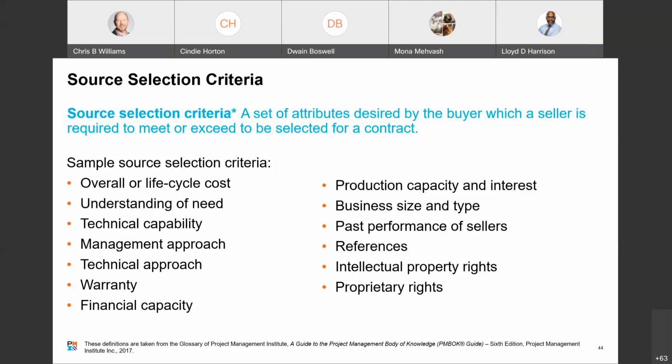You have financial capacity. Does the seller have or is the seller expected to obtain the necessary financial production capacity and interest resources? And then production capacity and interest. Does the seller have the capacity and interest to meet the project requirements? And business size and type. Does the seller company meet a specific category of business defined by the buyer or established by the governmental agency and included as a condition in the contract? For example, some contracts, they would want to purchase from a small business, a woman-owned business, or a disadvantaged business.